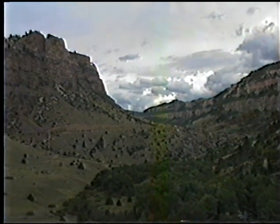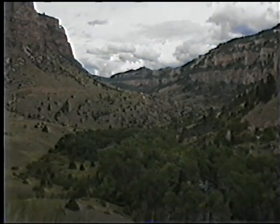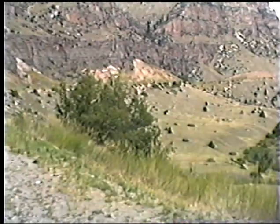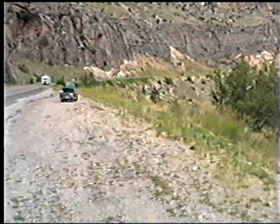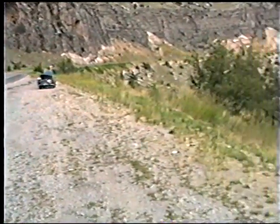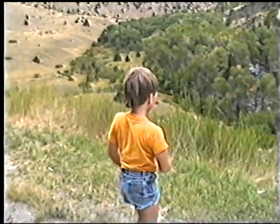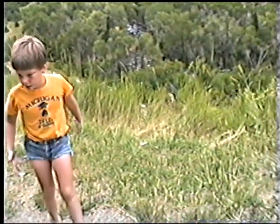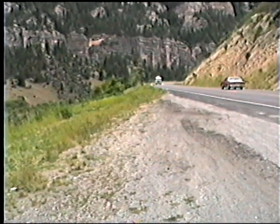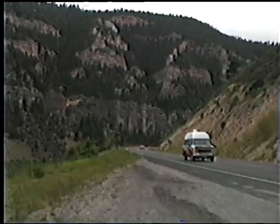This is the Bighorn Canyon, or Tensleep Canyon. Cars come down this mountain. Here we are in the middle of a beautiful canyon. Don't go too close. See for miles and miles. Down there's beautiful Tensleep Creek. And still a ways to go.